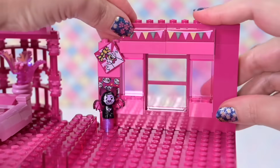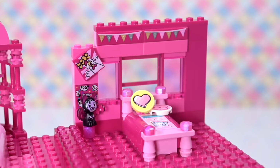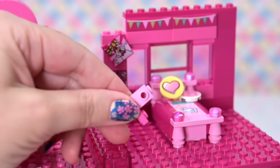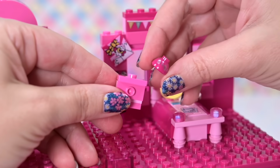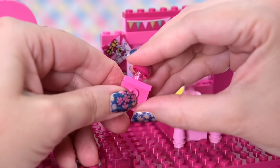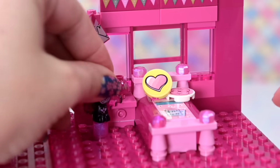Little stand for Roro on the corner, and then we'll put the bed right in front of our window. Nice! It looks so nice! Oh my goodness, I'm not over pink yet. I think I just love pink. So this is her side table, and it's going to have a mushroom lamp on it. Look, so many good pieces. Look at that with little metallic silver spots.